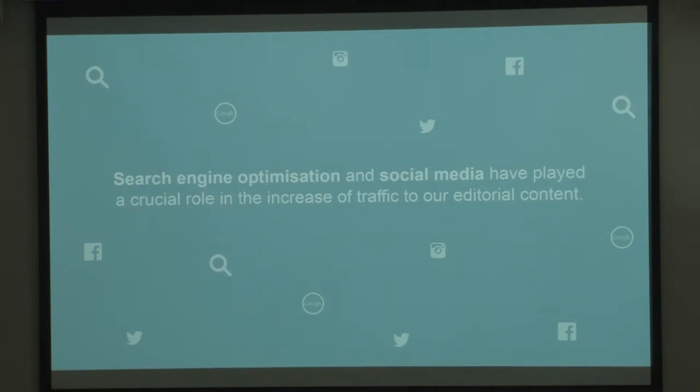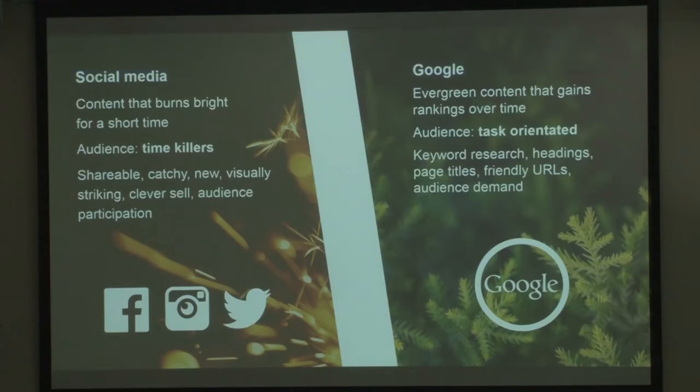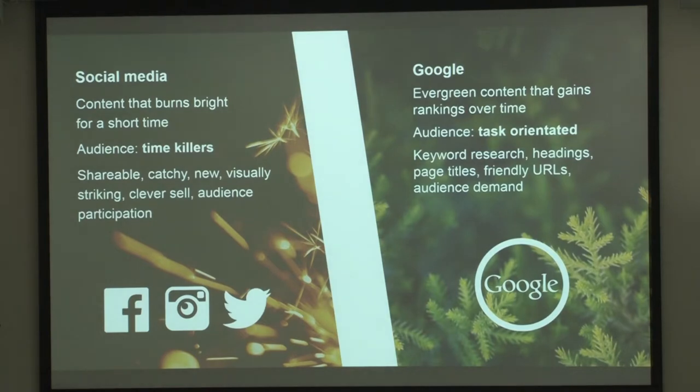And I want to talk a little bit about what the difference is between these two, because it's a big deal and it really changes how we approach content. Social media. This is content that burns brightly for a short amount of time. It is catchy. It is new, hopefully. People love seeing new things.